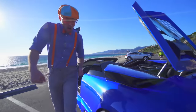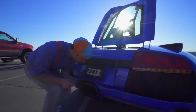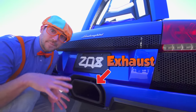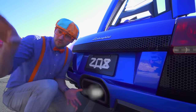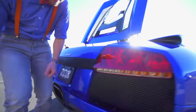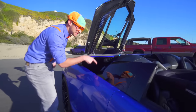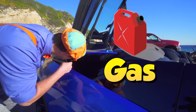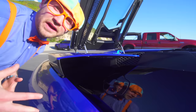Okay, here we go. Ooh, look at this. Whoa, this is the exhaust. There's one big exhaust right here. This is where the exhaust goes out from the engine. Whoa! Do you see this? This is where you put the gas inside this car. Ooh, and down here, that's where air goes in to cool down the car.